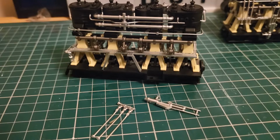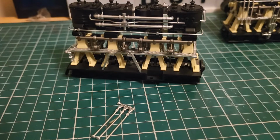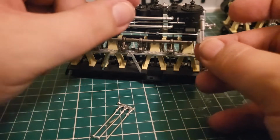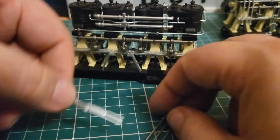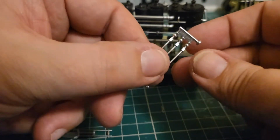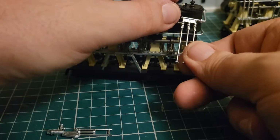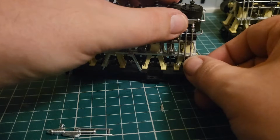Righty. They ask you to do something mental with this one, if I remember. I think it's a case of... yeah. It's that one. This attaches to this pipe. Remember that. And that attaches to the back. But I can't remember how.